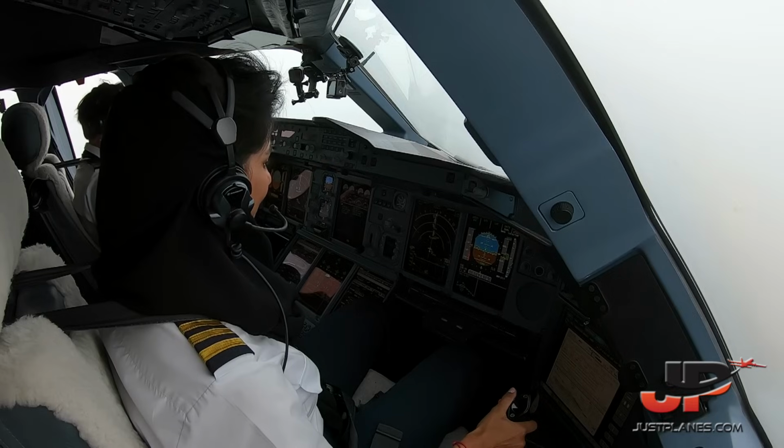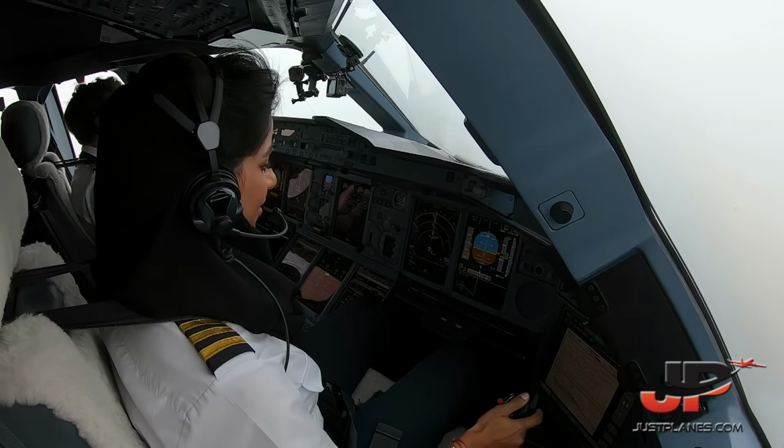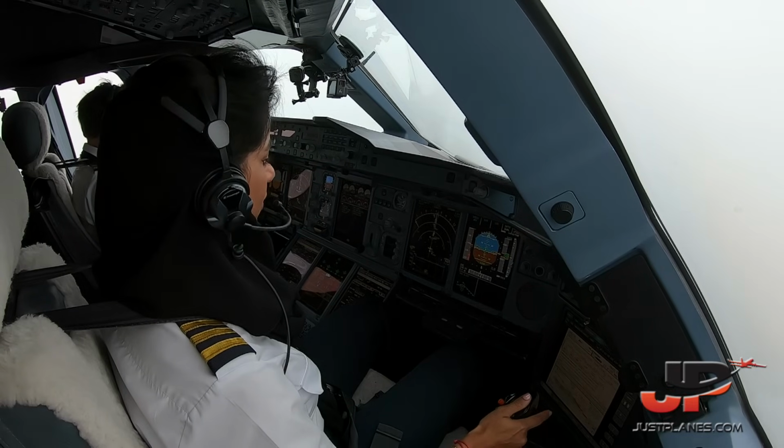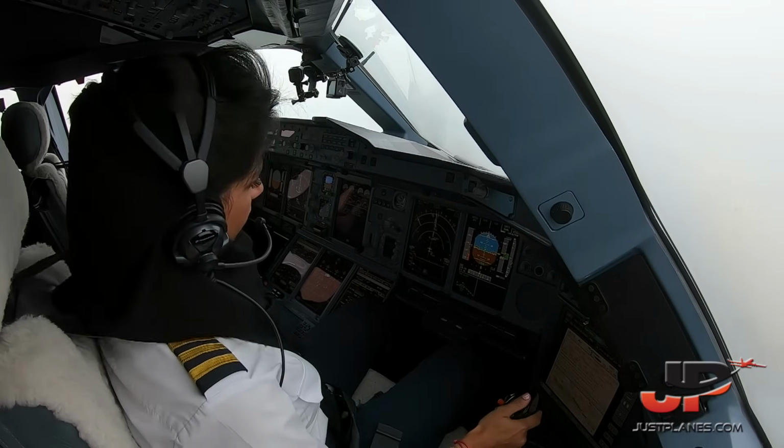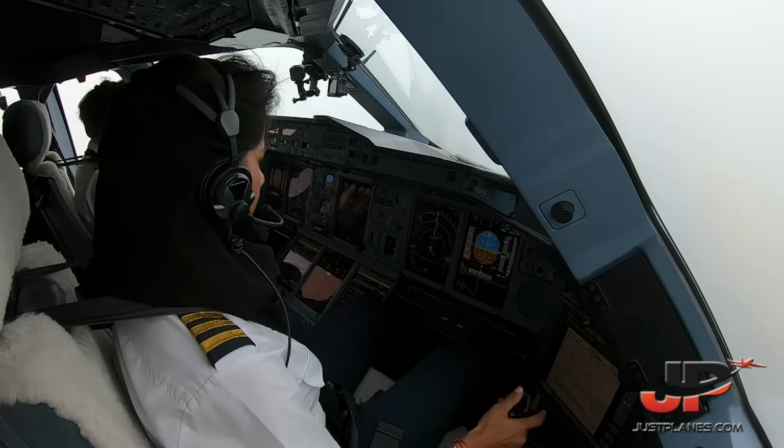Checked. Emirates 73 Super, hello, 6 miles behind the 380, wind 020 degrees, 11 knots, runway 08 right, clear to land. Clear to land, 08 right, Emirates 73.